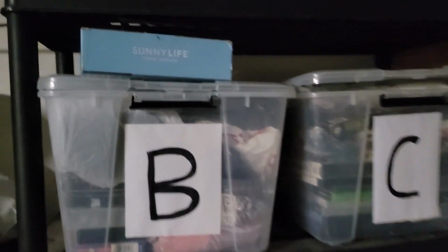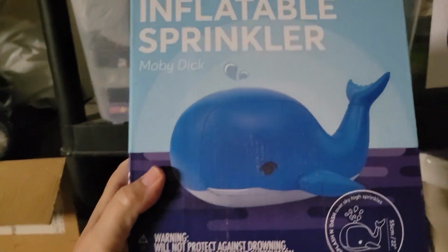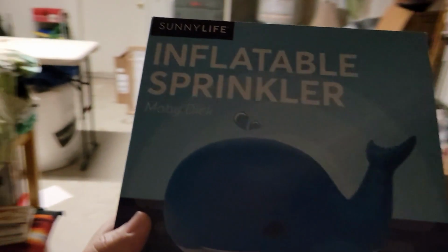I sold an item that's been hanging around for over a year. This thing, finally. I don't even remember where I picked this thing up. It's been that long. It's an inflatable sprinkler. It's in the shape of Moby Dick.